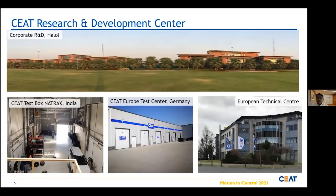Now we have our R&D centers. Since it's a technical program, I will talk about R&D. We have our corporate R&D center in Halol, near Baroda in Gujarat, and our European Technical Center is in Frankfurt. We have two test centers: one at Nattrax in India, a dedicated area, and another in Europe, at the ATP test track near Germany.